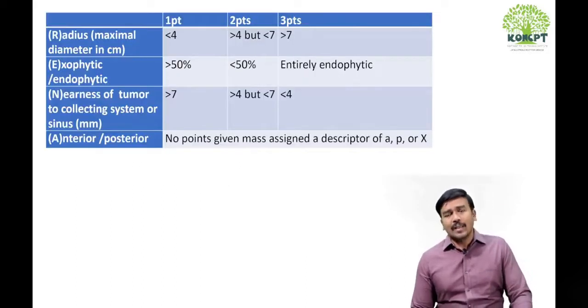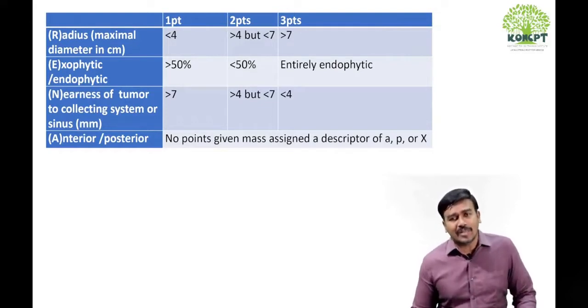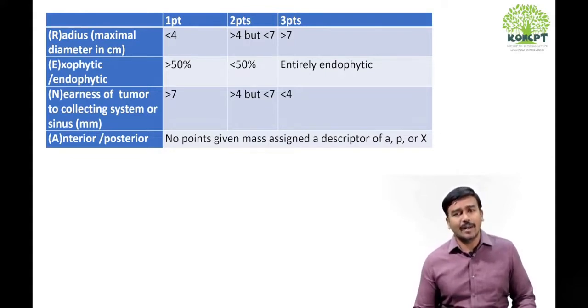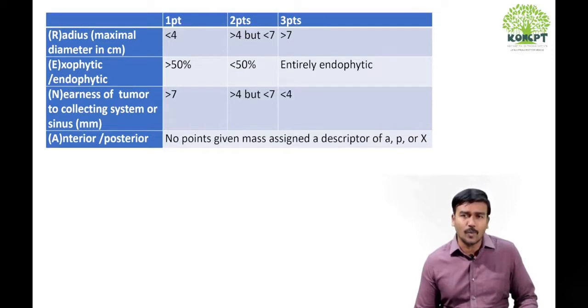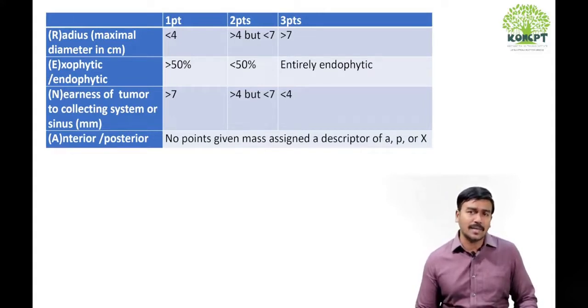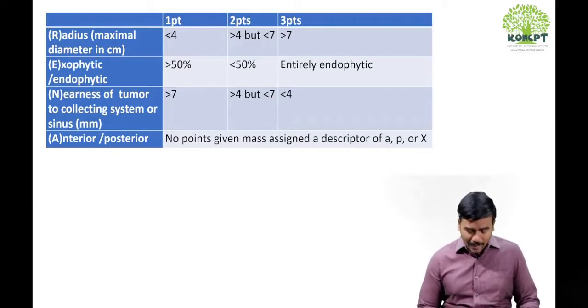These are points with respect to the RENAL score, but they are not given in Campbell. They are taken from outside Campbell, so you can remember some points, as they may ask in AIIMS. I have given them in the content, and I am not going to discuss more. The components carry 1 point, 2 points or 3 points, but the location, anterior or posterior, does not carry any point.